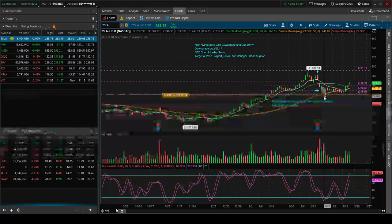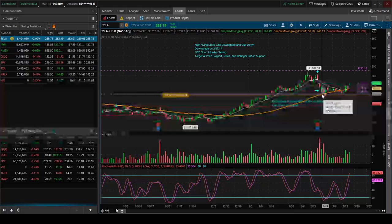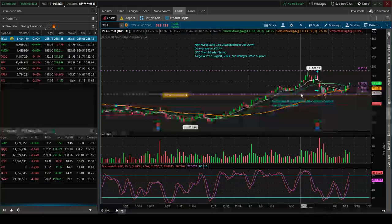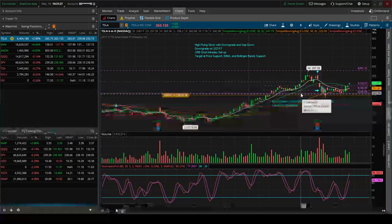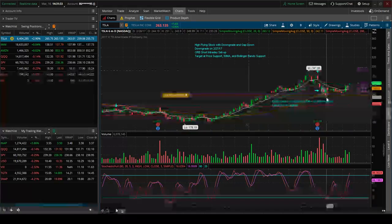Huge gap down, straight to support. So when I saw that huge gap down, that exhaustion type of gap down where pretty much all sellers are out, straight to support area, by the way, the 50-day and this price support at 240, that gave me an alert. Hey, I think this is a good time to get in. There's a really good reward to risk ratio here.